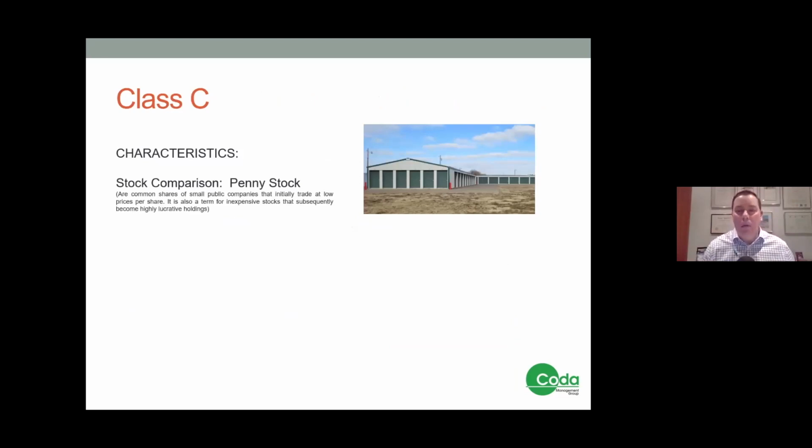The way in which we like to look at it as we're evaluating them is we compare these to stocks, and I think people have a general understanding of stocks, so we felt it's a good comparison. Within Class C, this is like first generation self-storage. When people have self-storage in their mind, this is what they think of. Out in the country, rural, you drive up, there may or may not be a fence, and it's just long rows of lockers with garage doors that you drive up to, and it may be asphalt, it may be gravel. Someone may live there, but this is what we consider first generation, and that's Class C.